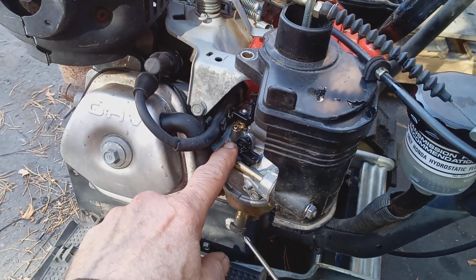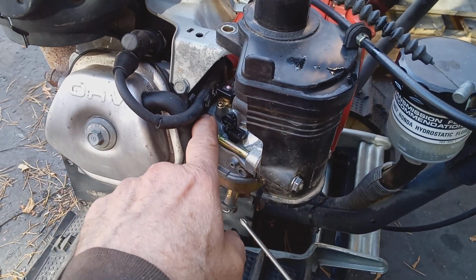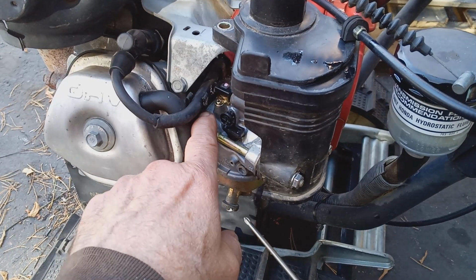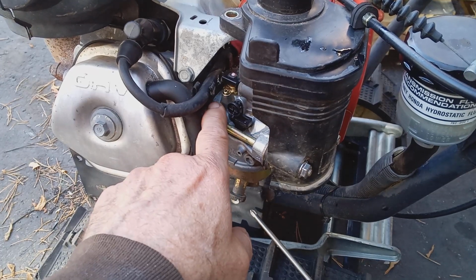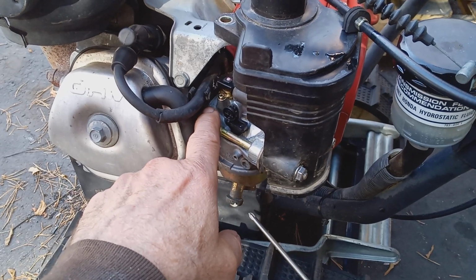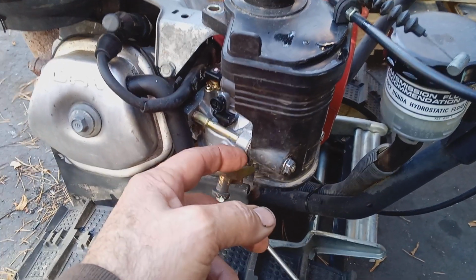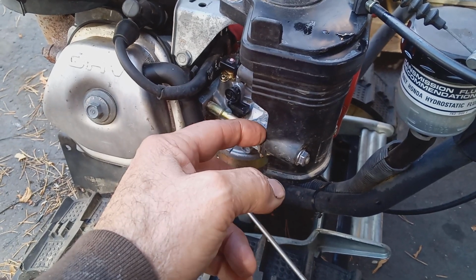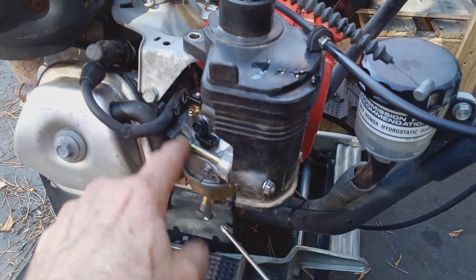If you don't have a good seal right here where your gasket goes between the head and the carburetor, the gasket failed, or the gasket's broken, or if you put a new carburetor on, you forgot to put the new gasket on, or if it's loose, then you're going to create a slight air leak. And you've got another thing right here. It's not a gasket. I can't remember what it's called. It's a metal part, but it creates a seal between. This is your elbow, and there's your carburetor.